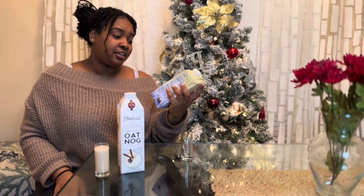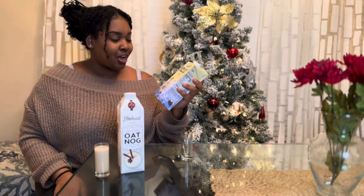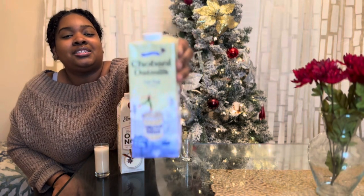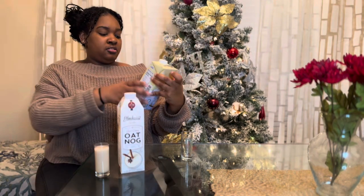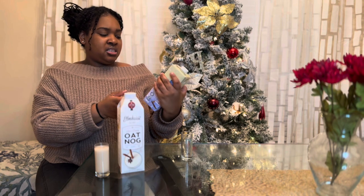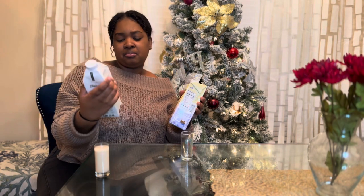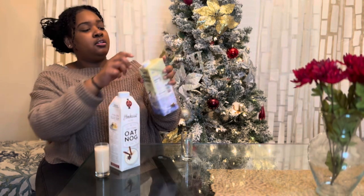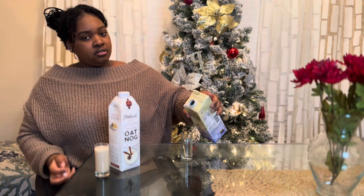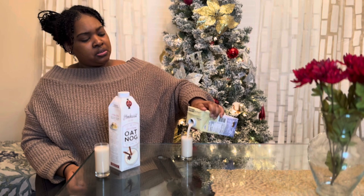Then I have the Kobani oat milk. I love Kobani products. It's the Kobani oat milk oat nog. So this is how it looks. You'll see the oat nog flavor. And this one doesn't say anything about being blended with cashews or anything. So let's go ahead and give this a pour. This one appears to be thicker.